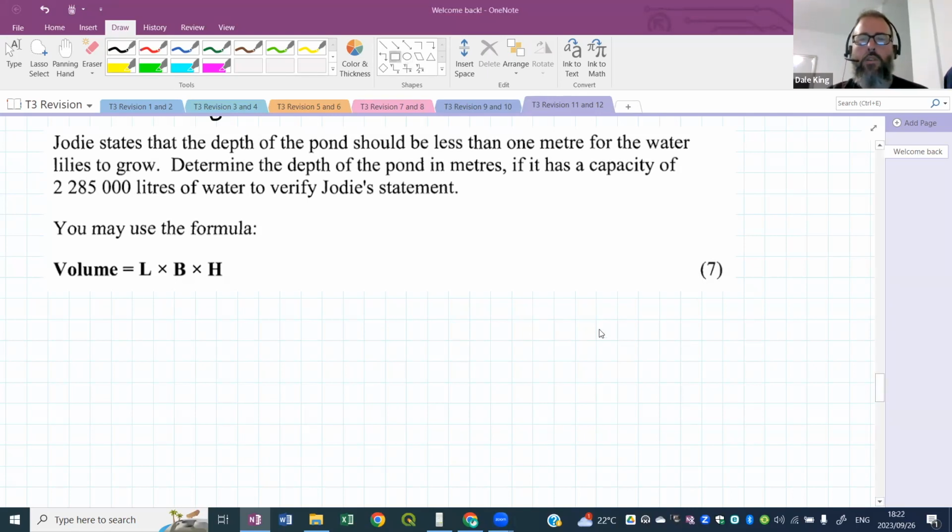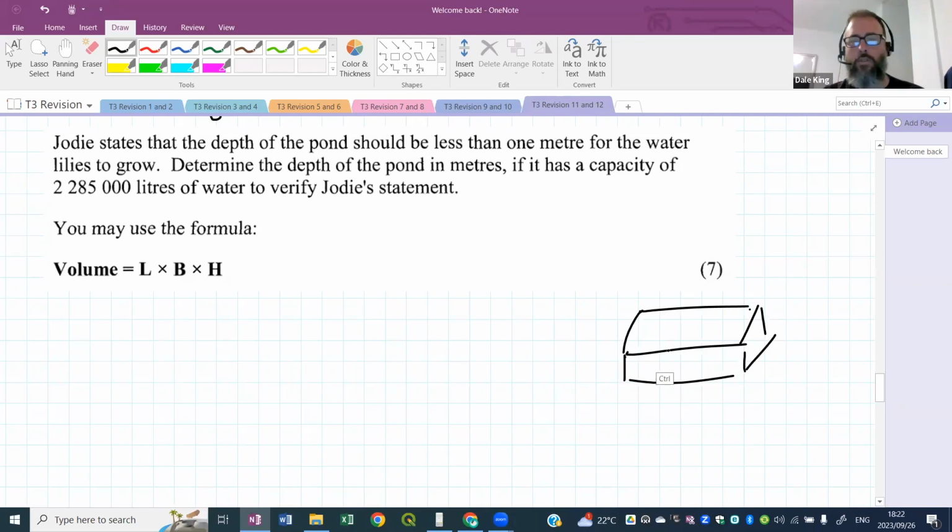Now, I'm going to draw a quick sketch here. Okay. Please don't mock my drawings because I'm not an artist. All right. But it's a rectangular pond. And we know the length is 100 meters. We know the breadth is 25, but we don't know the height.